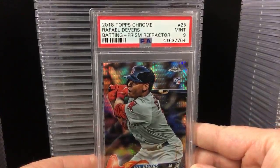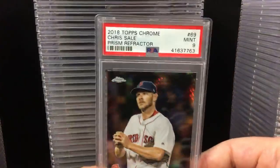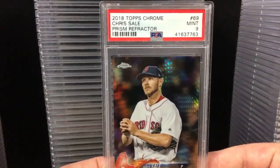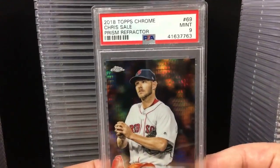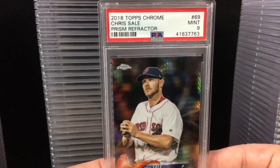This Prism Refractor of Rafael Devers got a PSA Mint 9. That's going to be the theme, unfortunately, with the Prism Refractors. Personally, I'm not a huge fan of Prism Refractors. I love the X-Fractors, which were a Walmart exclusive. I wish they'd bring them back to Topps Chrome as part of the regular set and just do away with the Prism. I just think the Prism are the least coolest looking refractors.